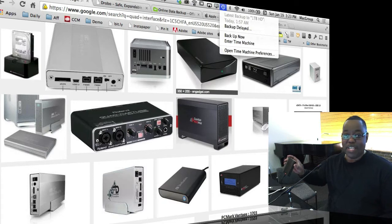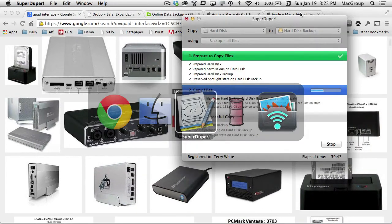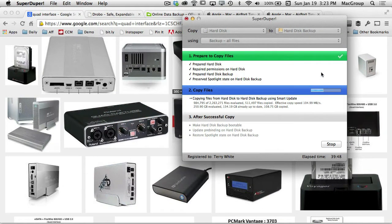This is the second drive I carry with me, and this one is bootable. So now, what's going on behind the scenes is I have a program running right now, because I haven't done it in a while, called SuperDuper. It's halfway done, almost. And SuperDuper is right now updating, as we speak, my internal drive onto this one, which I hadn't done in a while. Again, life happens, I forgot.